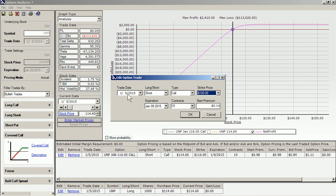Our expiration date defaults to the very next expiration. Now, UNP does trade weekly options. When I'm setting these up, my first step is to go out to the monthly expiration, the next month, which would be February the 20th. That leaves us roughly between 40 and 45 days to expiration here.